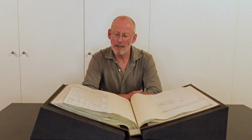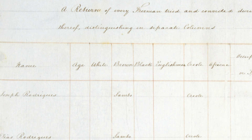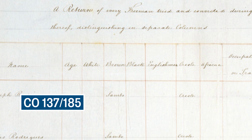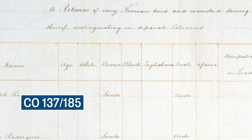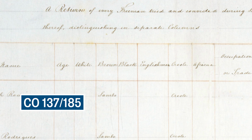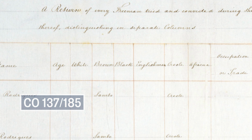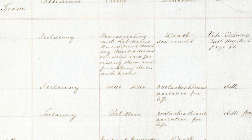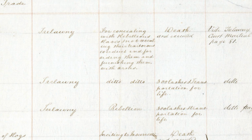This volume, however, gives us a lot more detail about individual actions during the Baptist War. This document occurs 4 volumes later at CO 137/185. It is made up of accounts of the trials or courts martial that followed the rebellion. The individual trials include details of the actions of the participants and of the sentences that were meted out to them.